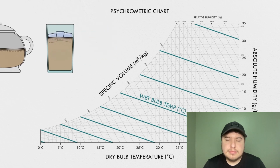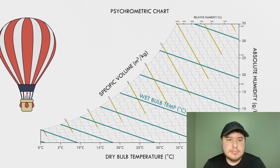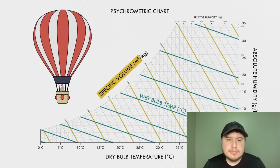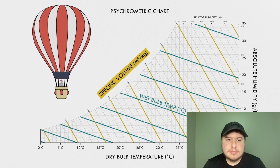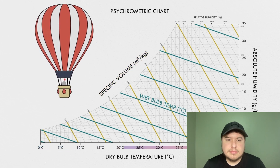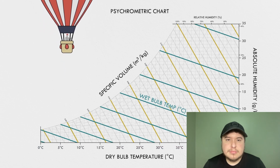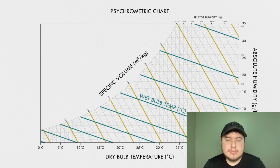Next, as air temperature goes up, its density goes down. Confusingly, the psychrometric chart actually shows specific volume, which is the inverse of air density. So as you move up in temperature, these lines slope downward. Hot air rises, most of us know that. But maybe less intuitively, it's also true for humidity. If you hold the temperature constant and just increase the amount of water in the air, its density goes down. Water molecules actually weigh less than the nitrogen or oxygen molecules in the air, so humid air is more buoyant than dry air.